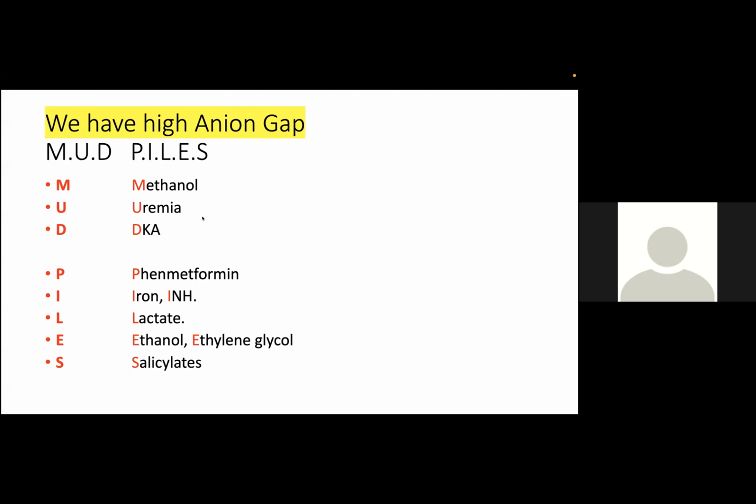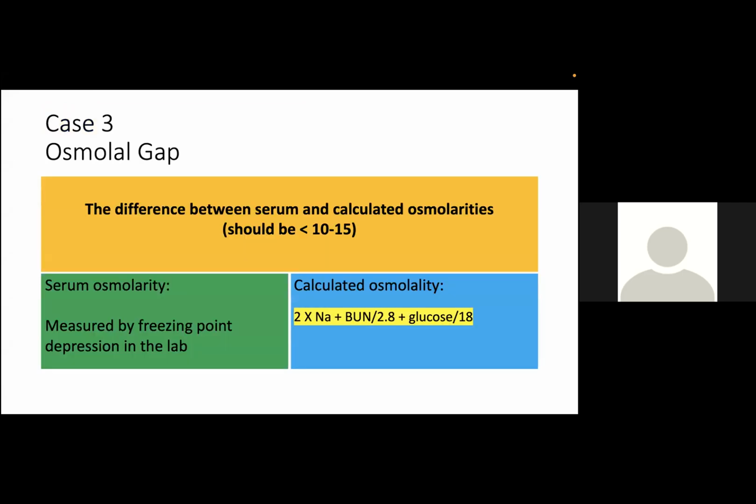So what do we remain with now? Which one? We will mask it all, and we were remaining with methanol, which is different from ethanol, and ethylene glycol. The point here, how can we calculate the osmolar gap?